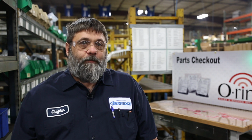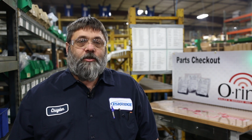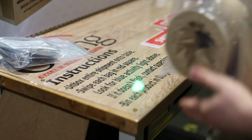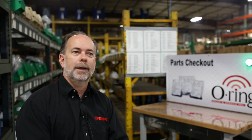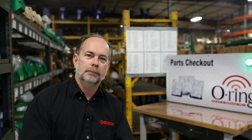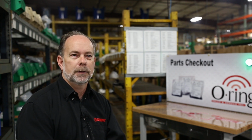So with the scanning system, it's streamlined everything. You grab it, scan it, and go. It's pretty simple. And stocking, it's the same way. You take it out of the box, scan it, put it in its spot, and you're done. What I can say is that very few of my vendors make my job easier, and O-Ring Sales has. That's what I can say.